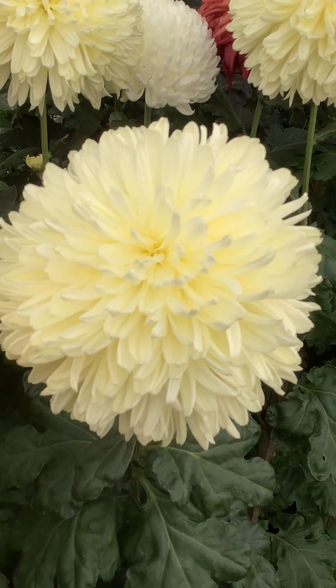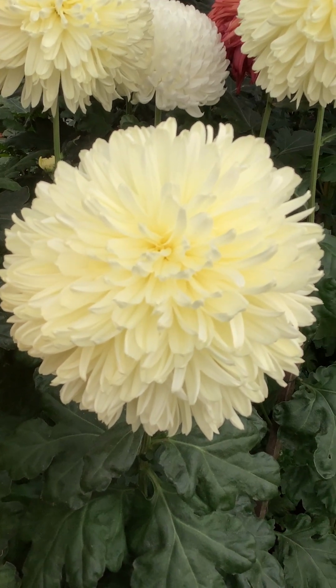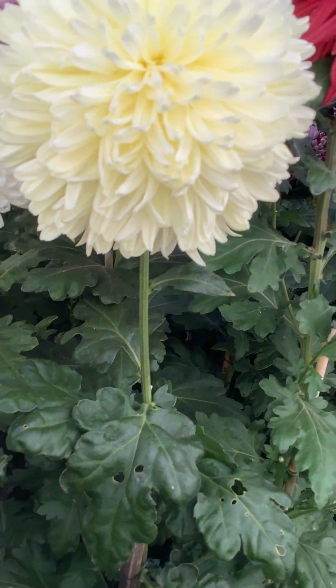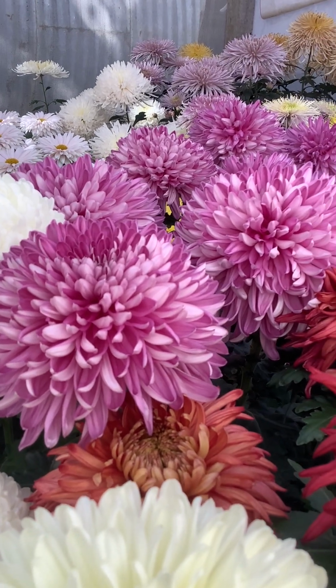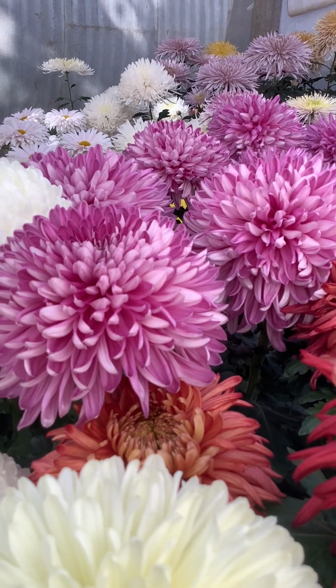I just grow it every year, don't know why. This one I released last year. It's called Seatons Cream Puff. It's a cream off-white colour. The ones over the back here, that's called Joanne Seaton. It's section 5.